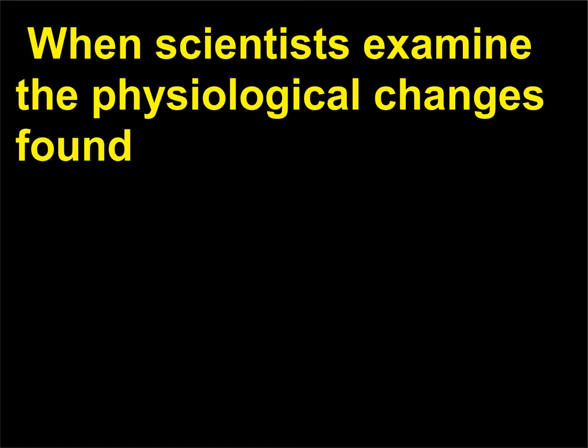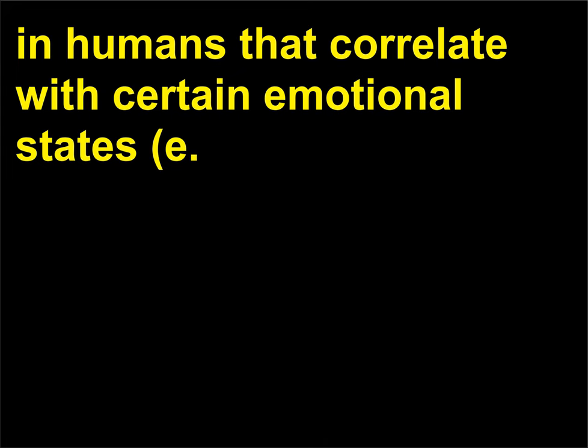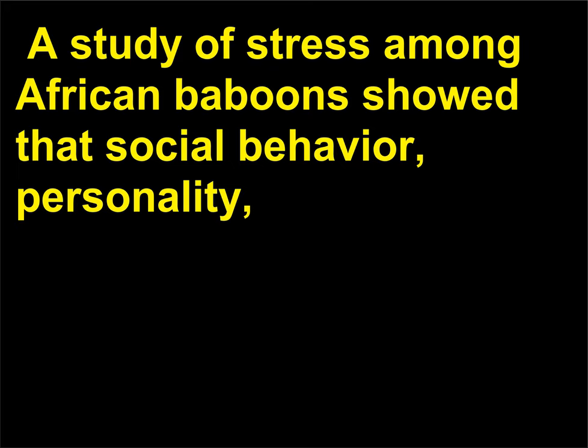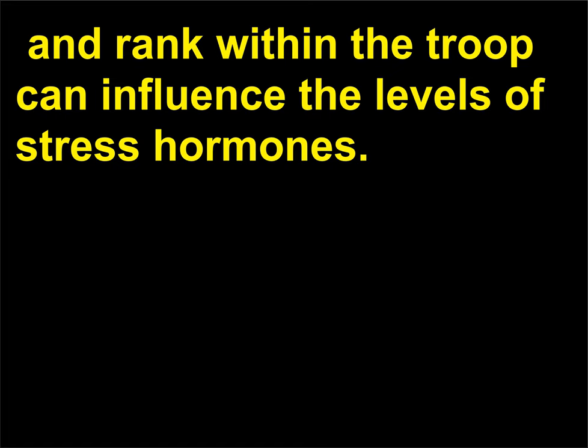When scientists examine the physiological changes found in humans that correlate with certain emotional states, e.g., anger, fear, lust, they find that these changes can also be observed in certain animal species. A study of stress among African baboons showed that social behavior, personality, and rank within the troop can influence the levels of stress hormones.